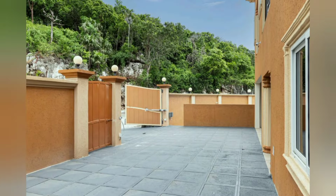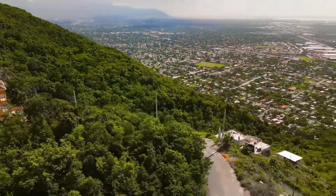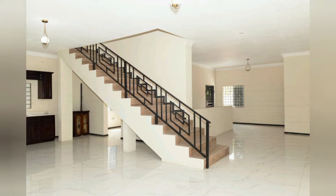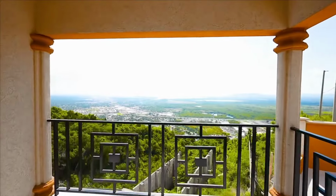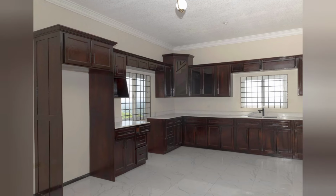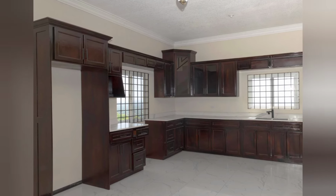Upon entering, you will be captivated by breathtaking city and ocean views that create a serene backdrop. The open concept design boasts high ceilings and large windows, filling the space with natural light and showcasing the picturesque surroundings. The elegant living area flows seamlessly into a contemporary kitchen equipped with top-of-the-line appliances.